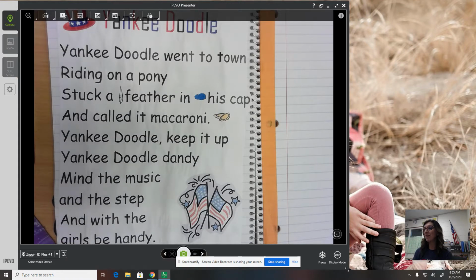Yankee Doodle went to town, riding on a pony, stuck a feather in his cap and called it macaroni. Yankee Doodle, keep it up, Yankee Doodle dandy, mind the music and the step, and with the girls be handy.